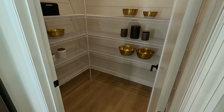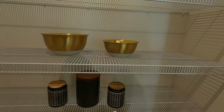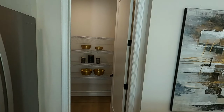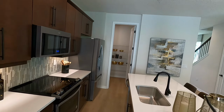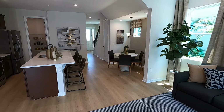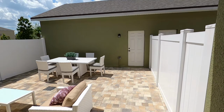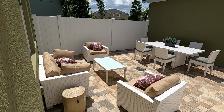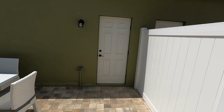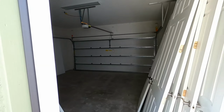Well, this is probably one of the best pantries I think I've seen in a townhome. Section off to the right over there where the table and chairs is. Let's go have a look at your back door open. Rear patio. All fenced in over here, which is nice. And then you walk all the way into your garage. Garage looks like a nice size. It's a storage for doors.